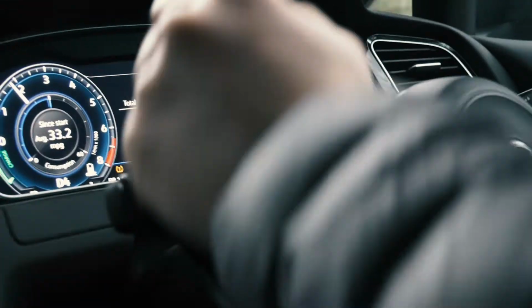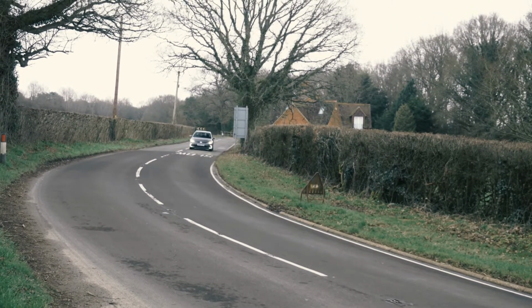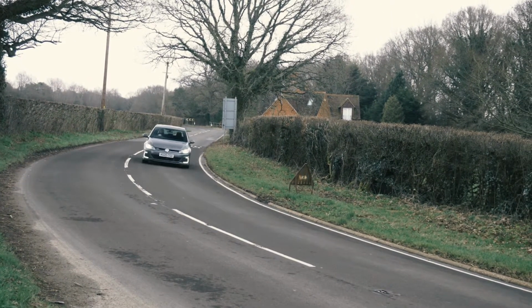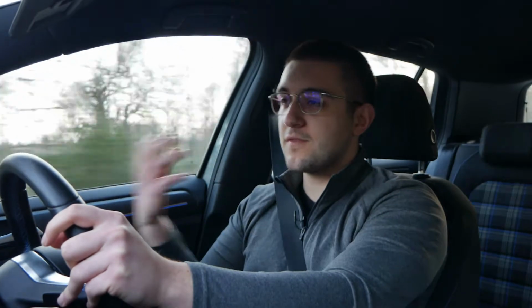I think what's interesting about this car is that it's the first hot hatch, if you like, or Volkswagen's first attempt at a hybrid hot hatch. And when it comes from a brand that has produced the hot hatch literally from the get-go, they're probably the first manufacturer to produce the hot hatch with the Mark 1 Golf GTI, that kind of means something in itself. As I said, if anyone's going to get it right, it's probably them.